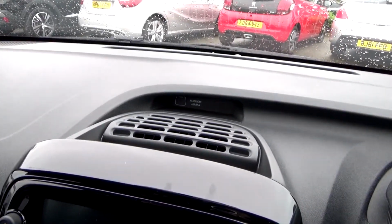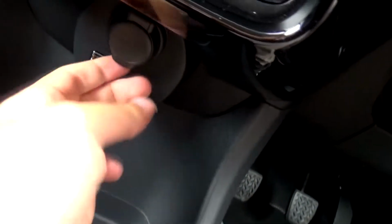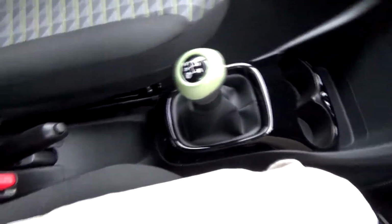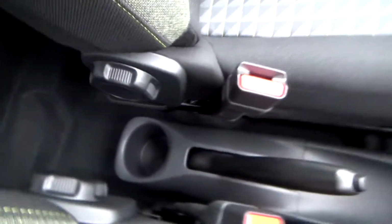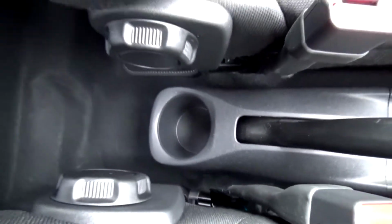Passenger airbag indicator on the top part of the dashboard. Down below is a bit of storage along with the USB auxiliary input and a 12-volt power outlet. Bit of storage there, two cup holders in front of the gearbox. Behind the parking brake, the handbrake, is a cup holder. It can be shared between the front and rear occupants.